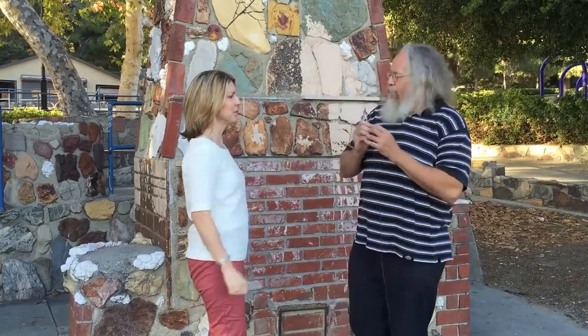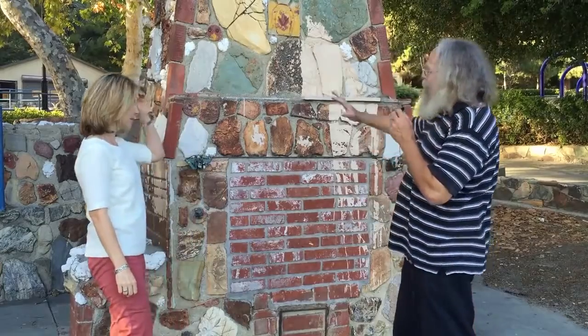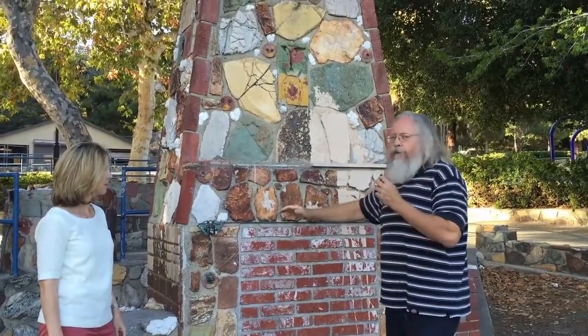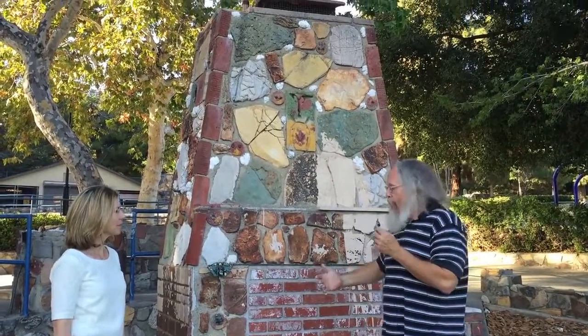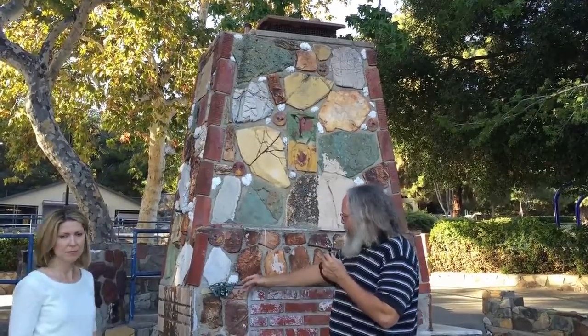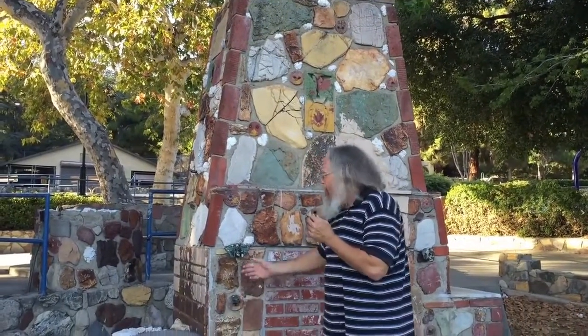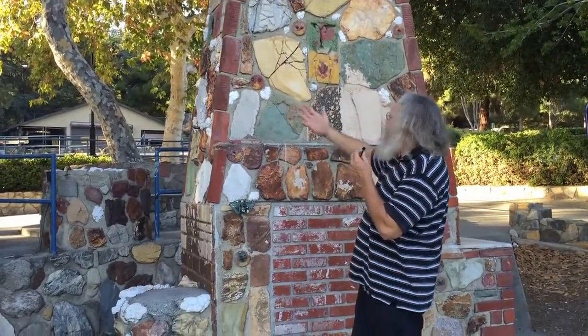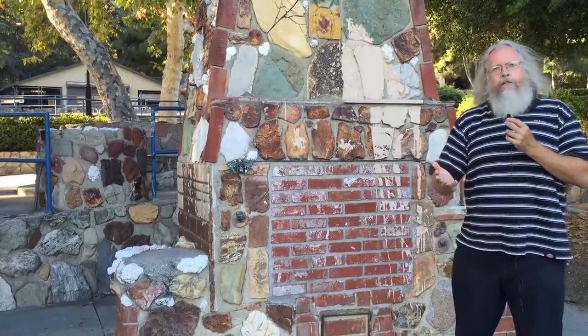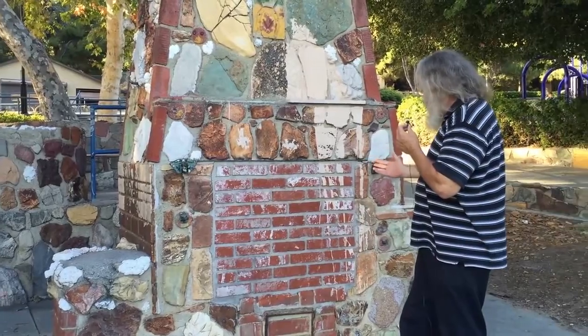Okay. So we're looking at this kind of weird assemblage art style here, and it's made of minerals from all over the country. It's made up of cast-off building material. It's made up of kitchen utensils, machinery. Everything's mixed together, kind of like the Watts Towers are, kind of an assemblage type of thing.